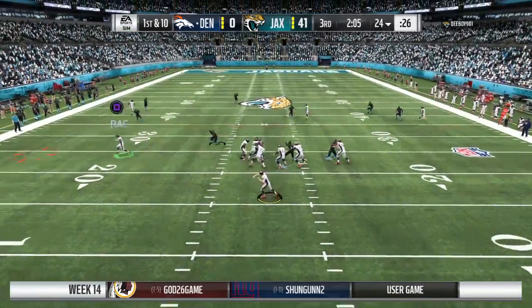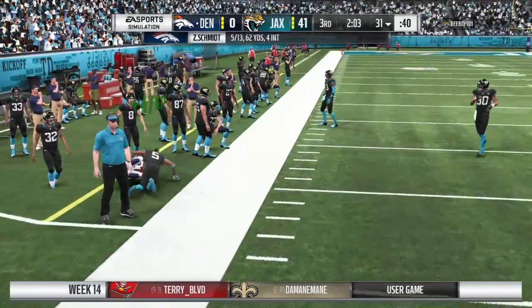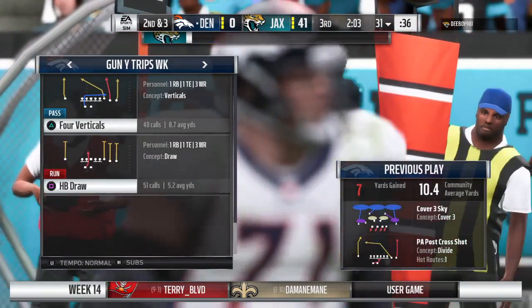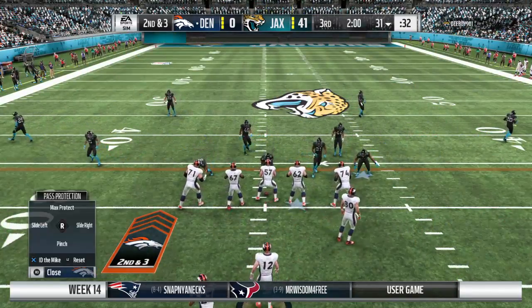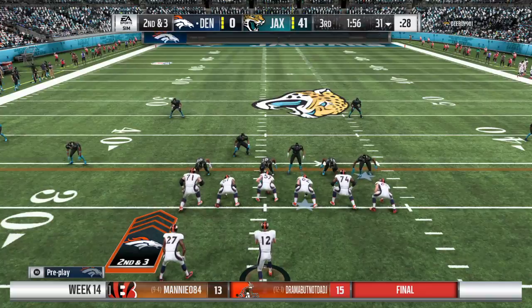Trying to shake off the interception from the last drive. He'll look to throw. Dumps it off to Mixon. 7 yards on the play, and it'll be second down. I know most of the time when the ball's in the air, you're thinking wide receiver, tight end, but running backs, they can be a big part of any passing offense nowadays. Able to get 7 on that first down pass play.